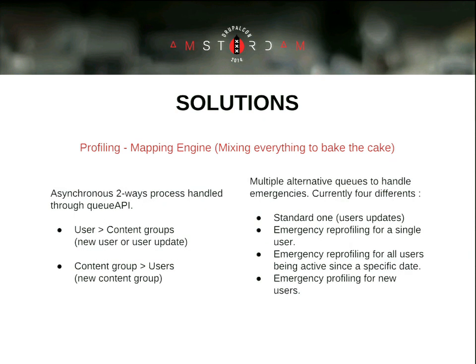So, the mapping engine is an asynchronous two-way process because it has a very huge amount of calculation to do. We had to generate all the calculation through the Queue API. So, there are two ways. The first way is when a user has to be calculated for all content groups. So, you have a new user or a user update that changes its profiling data. You have to be sure that this user is a member of some content groups that are the ones of its permission pattern. So this is the first way.